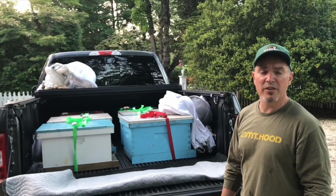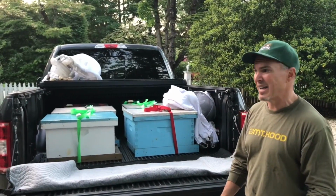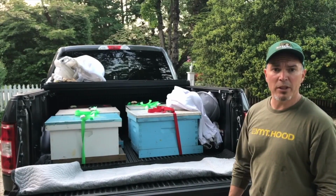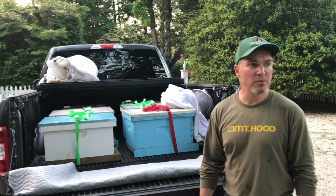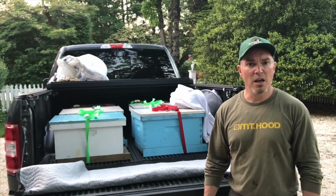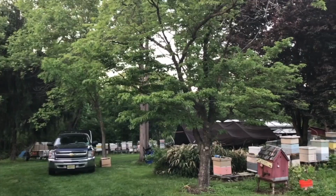We're going in the evening so that the temperature's down and also all the forager bees are back in the hive, so we have a greater number of bees in the hive when we pick them up. We're going to be back at night with the new hives. We've got everything set up to put them down on blocks and untape them, and they'll begin a new day the following day.